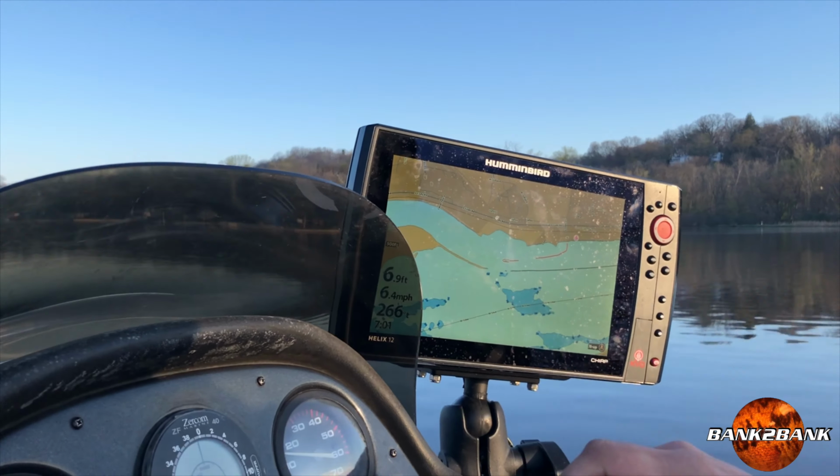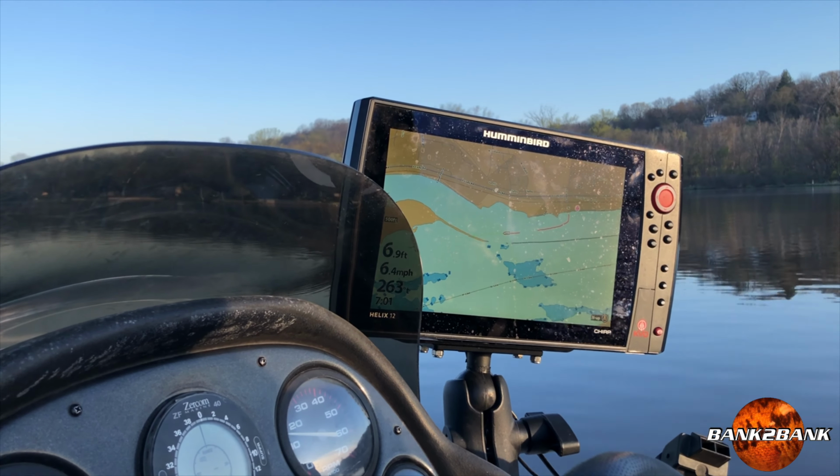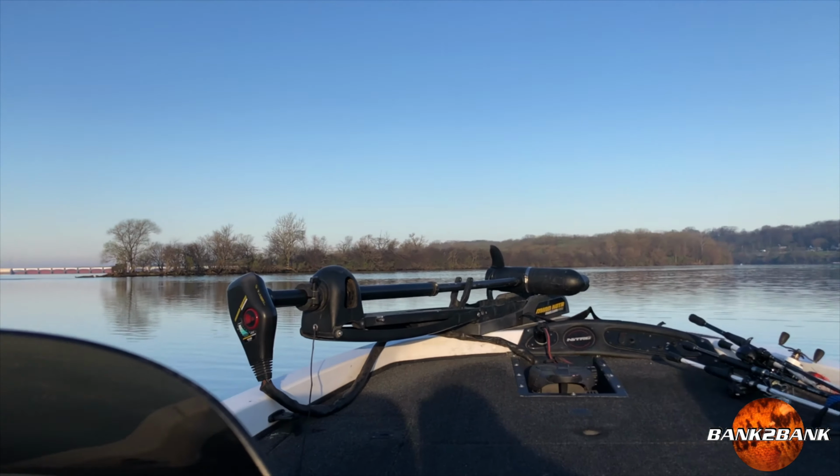Yeah. We were only on foot right there. It's pretty shallow. It was right there. It was only a foot. Now it's just 6 foot. So we forgot a game plan.